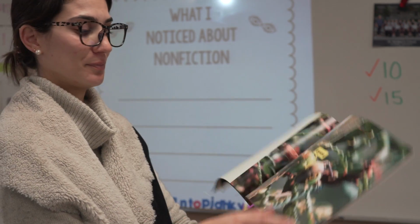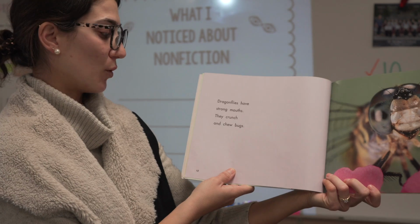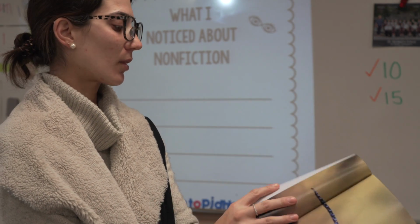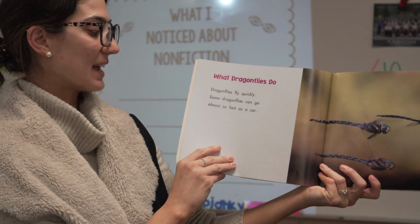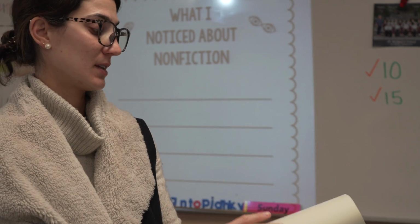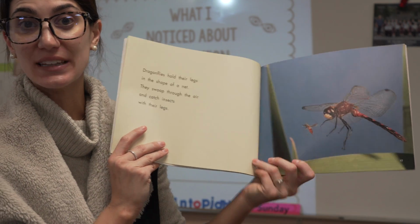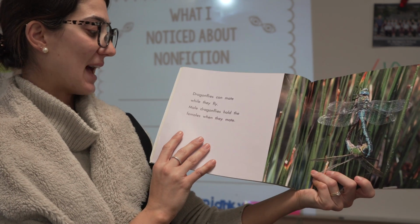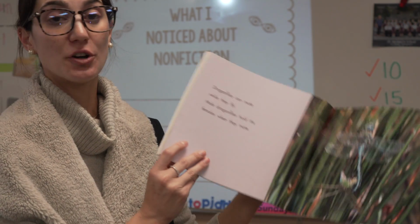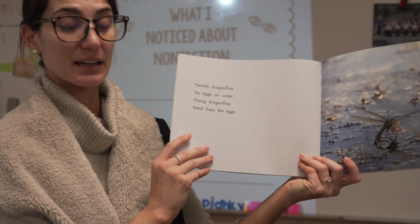There's the picture. Dragonflies have strong mouths. They crunch and chew bugs. What dragonflies do? Dragonflies fly quickly. Some dragonflies can go almost as fast as a car. Dragonflies hold their legs in the shape of a net. They swoop through the air and catch insects with their legs. Dragonflies can mate while they fly. Male dragonflies hold the females when they move when they mate. Female dragonflies lay eggs on water. Young dragonflies hatch from the eggs.